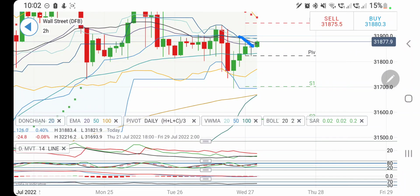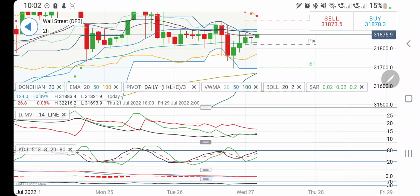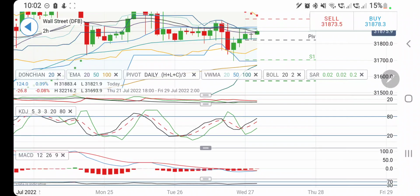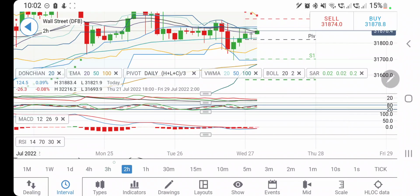If you look at the 2 hours candle, after this consolidation, it is trying to give you a breakout. Hence, be watchful of here at around 31,800, 820 zone. If it breaks below, we can expect a good drop again. Directional movement moderately bearish. Stochastic is looking over, trying to enter into overbought levels. The MACD is on the verge of a crossover, and the RSI is trading flat.